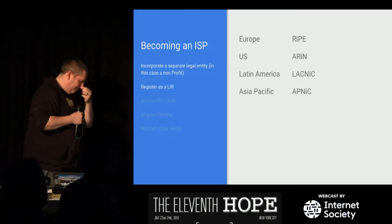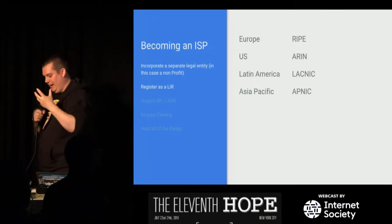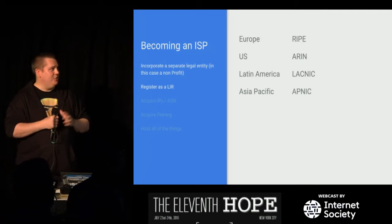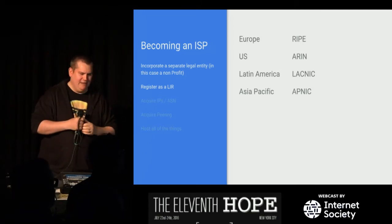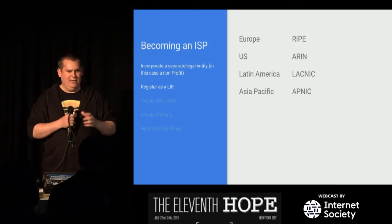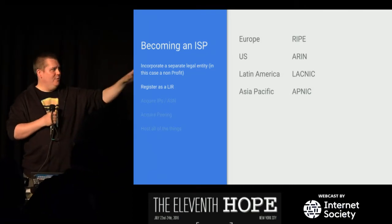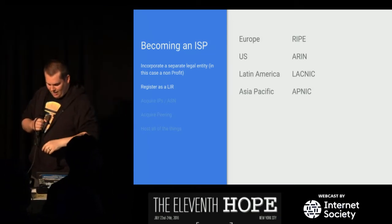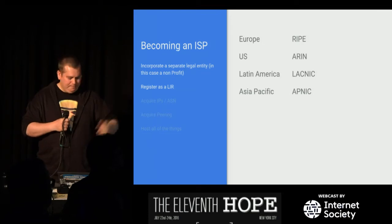So, you've got your company, you've got your separate legal entity, and you want to be what we call a local internet registry. And the way you do this is you go to a regional internet registry. The regional internet registries have been assigned a big chunk of IP addresses from the IANA, Internet Assigned Numbers Authority. For Europe, it's RIPE NCC. For the US, it's ARIN, Latin America, LACNIC, and Asia Pacific, APNIC. Because I am in the UK, because my servers are in the UK, I went to RIPE.